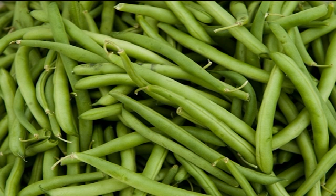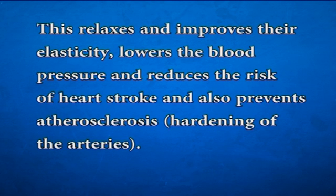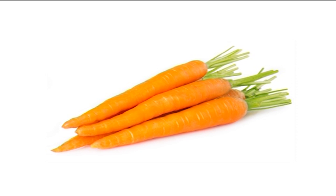Green beans are energy boosting, as they contain twice the amount of iron as spinach. So, it is a good food to make up iron loss during menstruation in women. Garlic is good for a healthy heart. The sulfur in garlic stimulates nitric oxide production in blood vessels. This relaxes them and improves their elasticity, lowers blood pressure, reduces the risk of stroke and also prevents atherosclerosis. Carrots contain lutein and lycopene, which help in getting good eyesight and can cure night blindness.